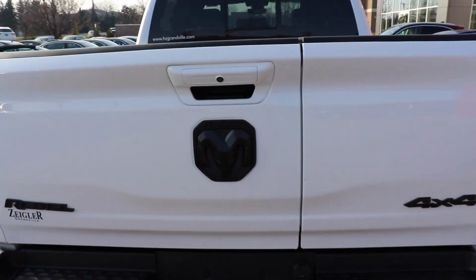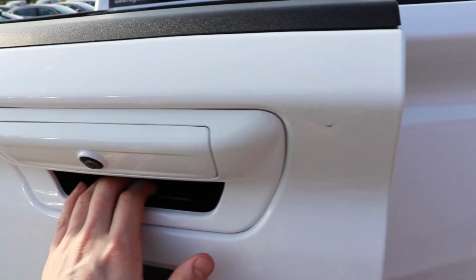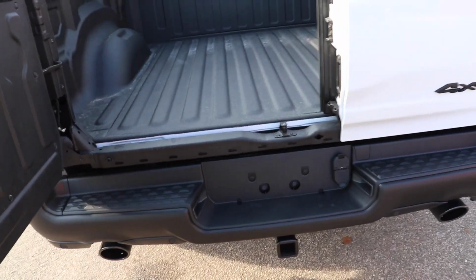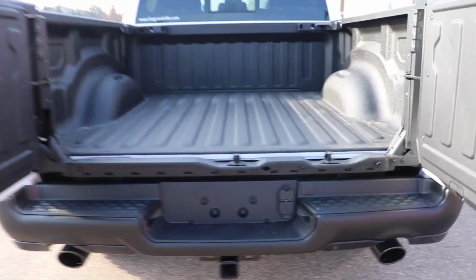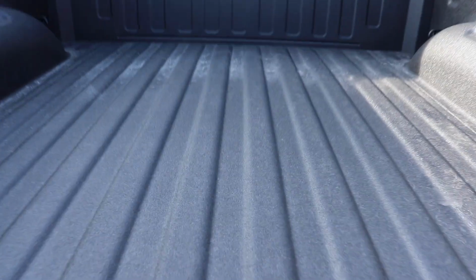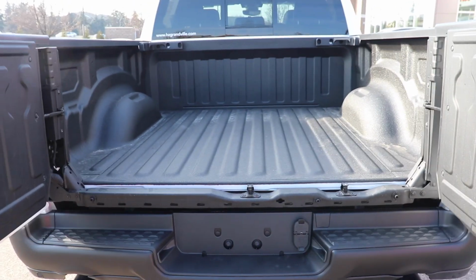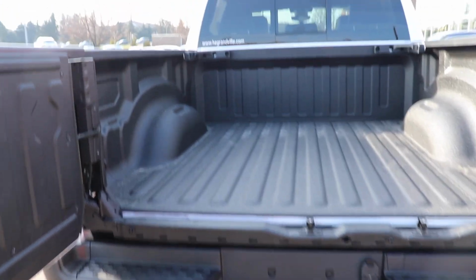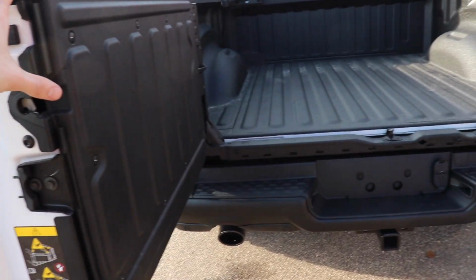Now, to open it like a French door, to do the 60-40 split, you're gonna push down on this and pull it open. And then you're gonna come over here, pull on this lever, and it opens up, which makes loading way easier. Also, if you have something that's going to get loaded via a forklift, having it open like this is a lot better and greatly reduces your chances of your tailgate getting squished.